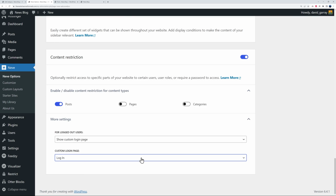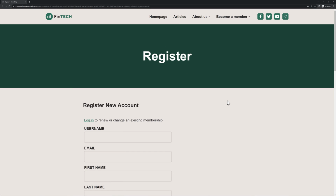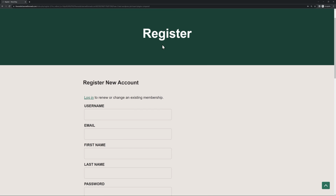So let's go back here. Now we're going to select the one that's called register, which is this one. And now we can go back to our incognito page. So back to our articles here. If we click on our blog post, as you can see, we're redirected to the register page.